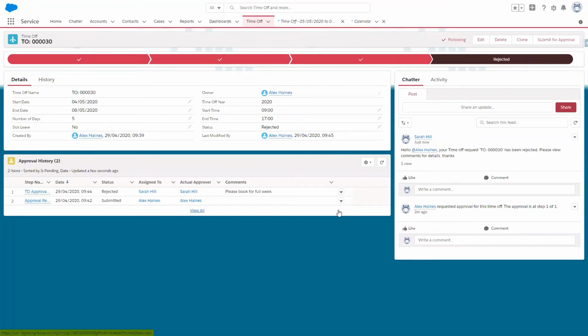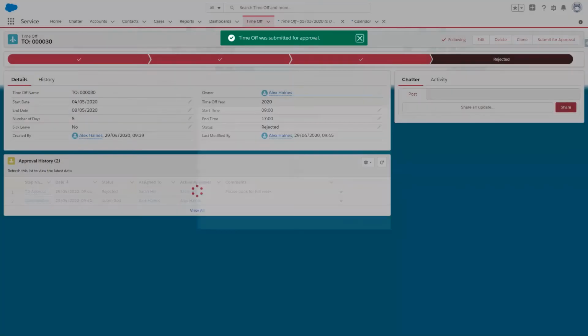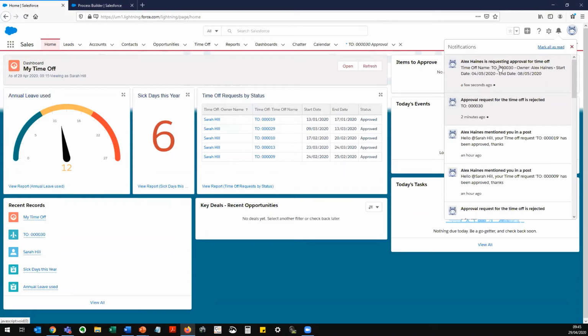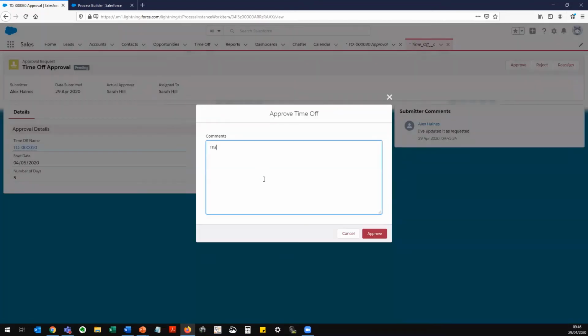Okay, and so now I've updated it. I'm just going to resubmit that for approval. And so to jump back over to Sarah's perspective, you can see we've had another notification up in the top right. So again, you can see that this has been resubmitted for approval now. If I click through to that, I can see the submitted comments, and what I'm going to do is approve that. So thanks.